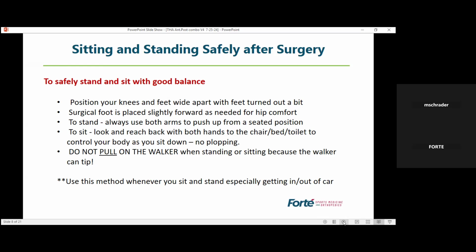When you stand up, always use both arms to push up from your seated position to stand to the walker. And when you sit down, you will take your hands off the walker and reach back with your hands to your surface and lower yourself with control to sit down. No plopping, because that really does hurt your hip. The big take-home point here is, besides having a wide base of support, which is the knees and feet nice and wide, is not to pull on your walker when you're starting to stand up or sitting down, because the walker can tip and you can fall to the ground. The inpatient physical therapist will be teaching you this and practicing this with you on the day of surgery.